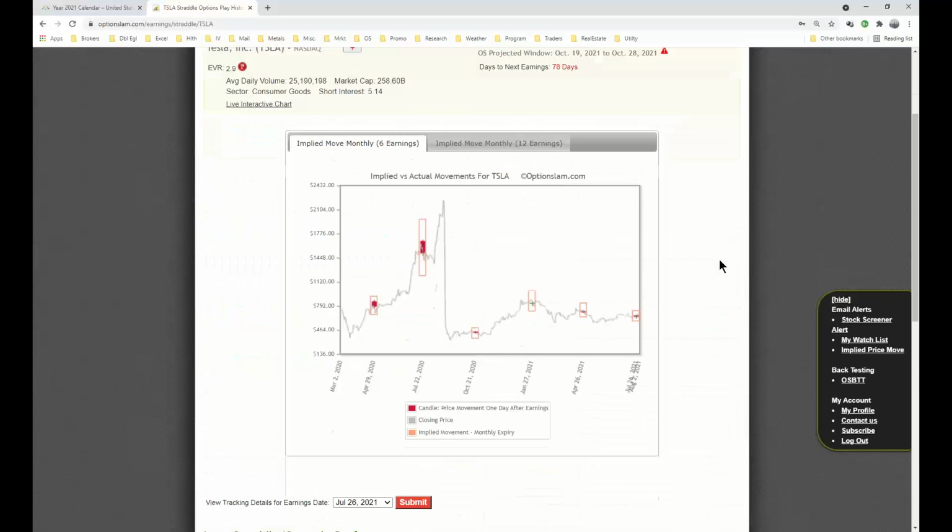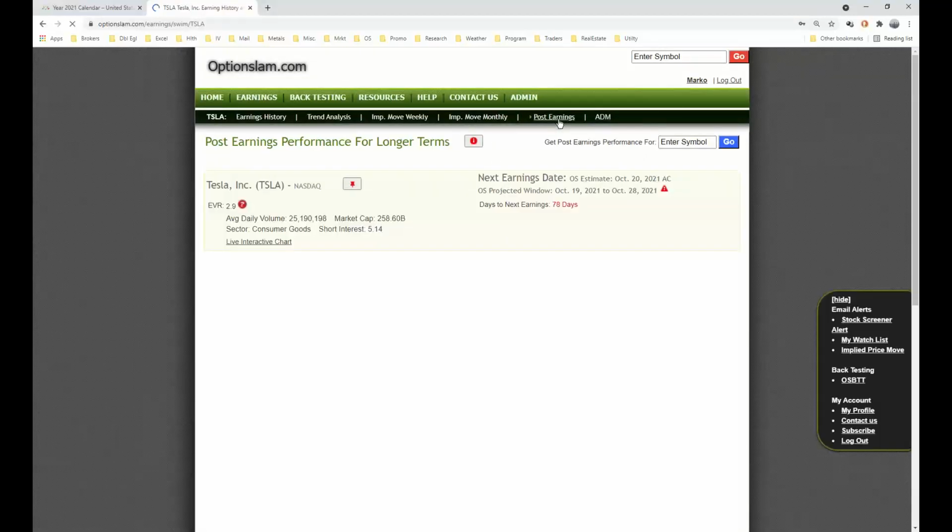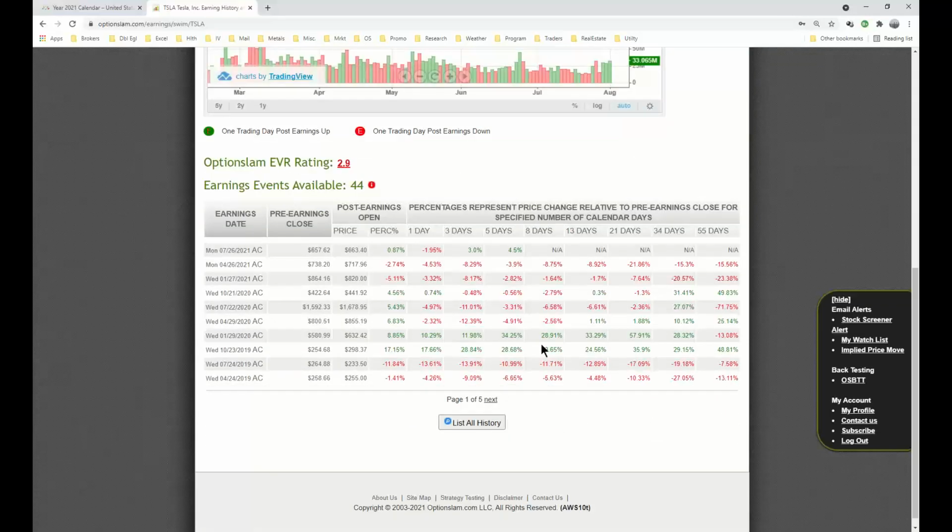And if we jump over in optionslam.com over to the post-earnings page, we can see on the table here that sometimes price, maybe it was inside the implied move on the one day, but then 5 days later, it was definitely outside the implied move, right? And 3 weeks later, it was far outside the implied move, okay? So if we're selling options that are 3 to 5 to 7 weeks out in time, we need to pay attention to what the Option Slam data is for some time frame out in the future, okay? It's not just the one-day move that we need to be concerned with when we're selling options that expire 3 to 5 weeks out, or whatever the case might be.